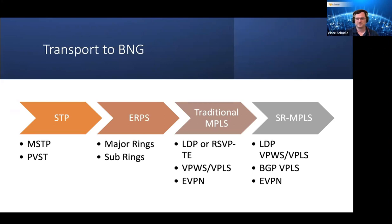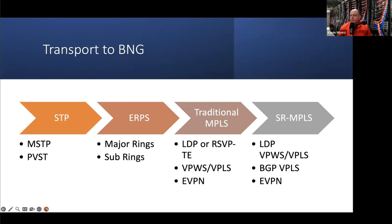And you can hit all your same traditional layer two overlays, which allow for that transport back. Anything else you want to add here, Kevin, before we go to the next slide? No, I think you covered it.